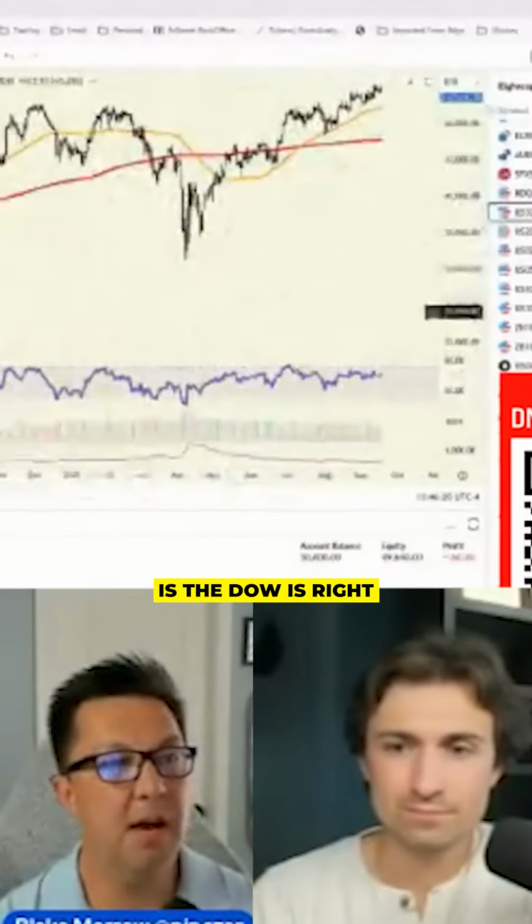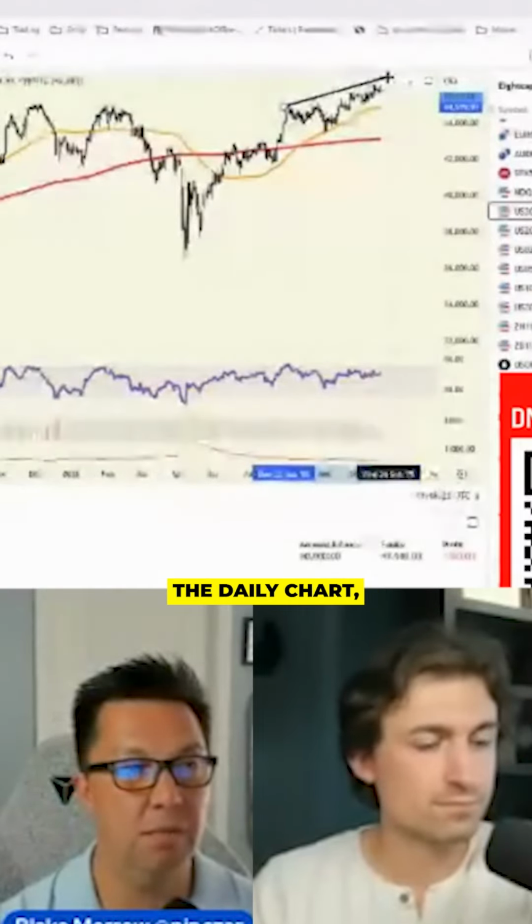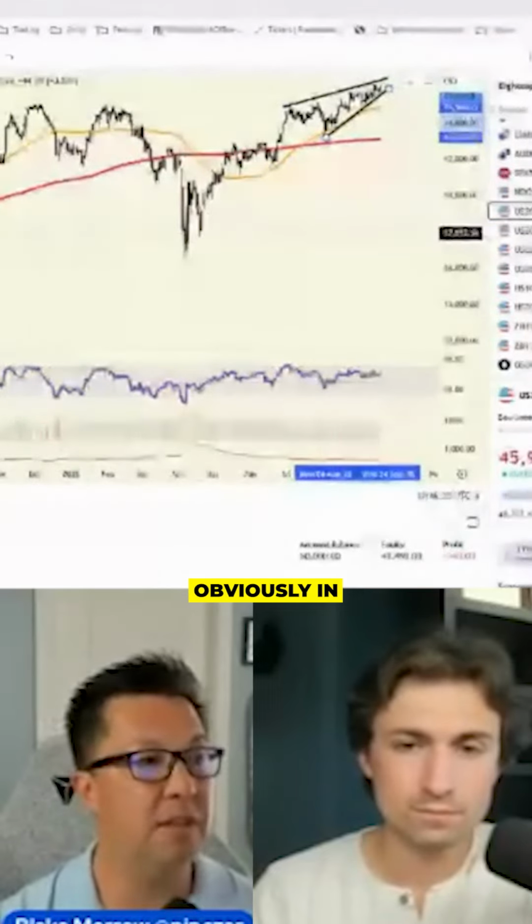The thing about the Dow is that it's right up against what I would call ascending wedge resistance. If you look at the daily chart, you just go like that, and then you take a look at the lower trend line, you're like that. Now, we're obviously in breakout territory.